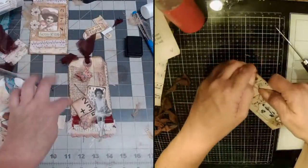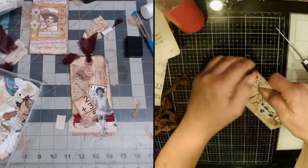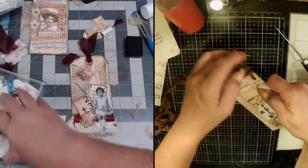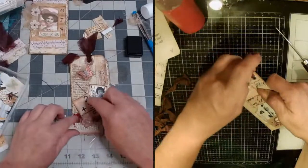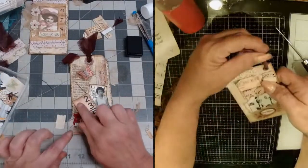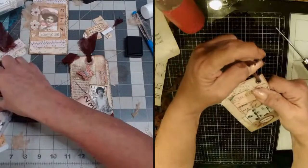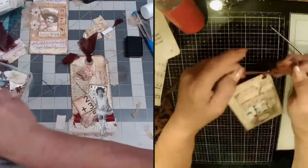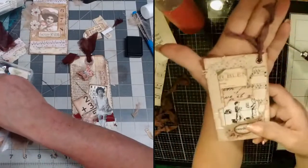Or... we need a little something right there. Okay. I'm not stamping it this time. And I don't want to put a flyer because I got a flyer. Okay, I like it better this way. Okay, we're doing it like that. There, that looks better.